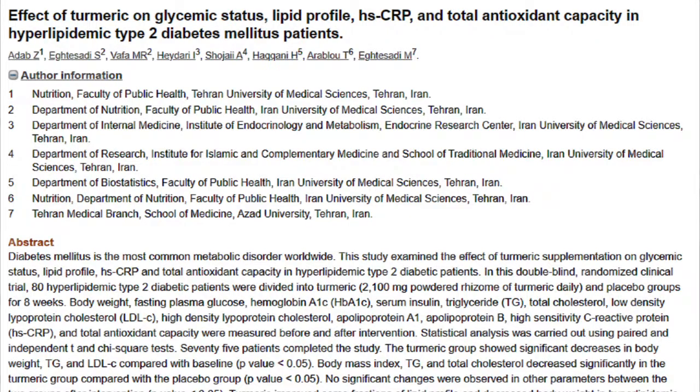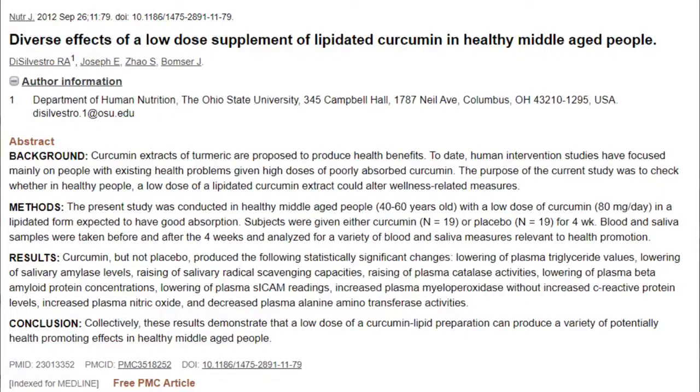Now, this study right here actually demonstrated curcumin's ability to lower both triglyceride levels and cholesterol. And this study right here actually found very similar results and found that curcumin lowered plasma triglyceride values, salivary amylase levels, raised salivary radical scavenging capacity, raised plasma catalase activity, it lowered beta amyloid protein concentrations, lowered plasma ICAM readings, decreased levels of plasma myeloperoxidase, decreased C-reactive protein levels, and increased plasma nitric oxide levels.